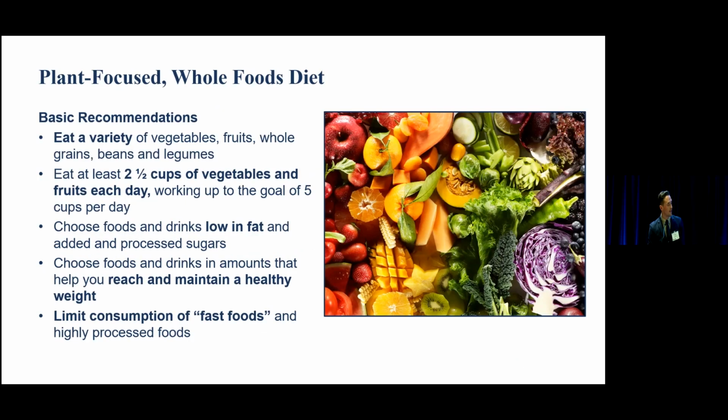The basic recommendation is to give the gut microbiome what it wants, and that's whole foods. Really, fiber is what's key here, and fiber is found in all plant foods. What you hear is to eat a plant-focused or plant-based whole foods diet, rich in fruits and vegetables, whole grains, and legumes like beans. Much like the image, we want you to aim for the rainbow when we think about our plants. Begin with at least 2.5 cups, but you're really aiming for 5 or more cups of fruits and vegetables per day as your end goal.